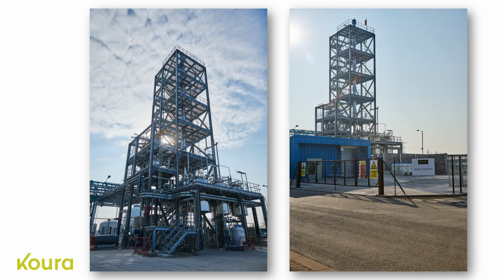Just to give you an idea of what this plant looks like, as you can see, essentially it's about a 5-story tall construction. The main height is due to the distillation purification stage of the plant. This is operation in our Rock Savage UK site, as I say, adjacent to the 134A facility. So it's there, all the steel's in place, and has been commissioned successfully.